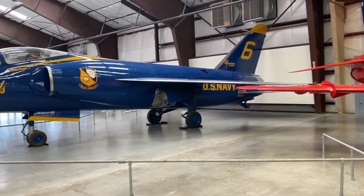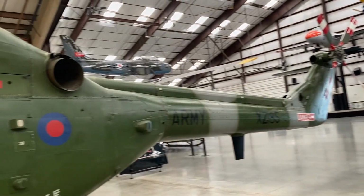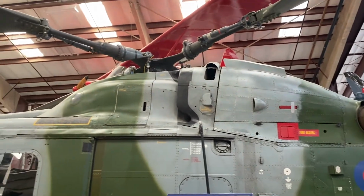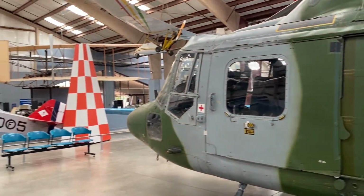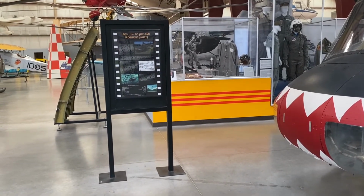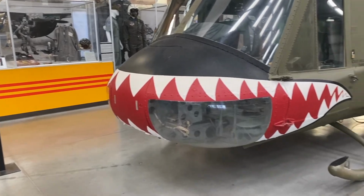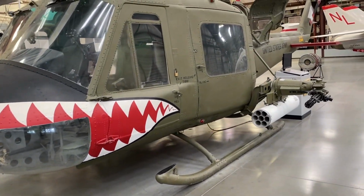I've seen these guys, the Blue Angels. And there's a whirly bird. The Bell UH-1C Iroquois Huey. Oh, it's got some firepower in there too.